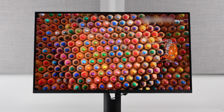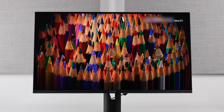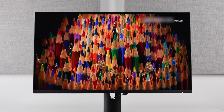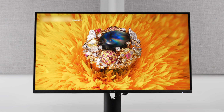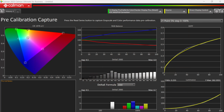First, starting off with the color, and my first impression, guys, is it's actually very good. Now, it's not quite as good as a Quantum Dot OLED screen, but for a mini LED monitor, I was definitely happy with its performance, and it does allow for some pretty impactful HDR thanks to that color pop. But in terms of the actual accuracy, it does track the EOTF curve fairly well out of the box, although the RGB balance is an absolute disaster.